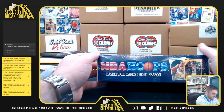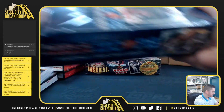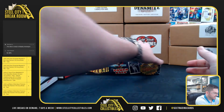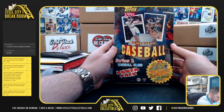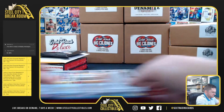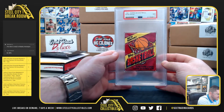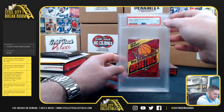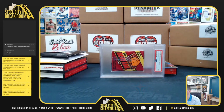Got a basketball box of 1990-91 Hoops. '95 Topps Series 1 baseball. '81 Topps Basketball Wax Pack. It's near mint 7. 1981 Topps.